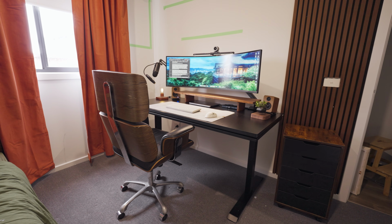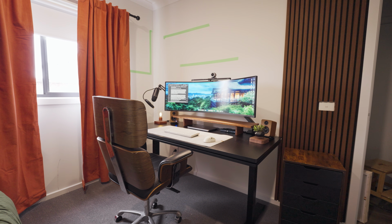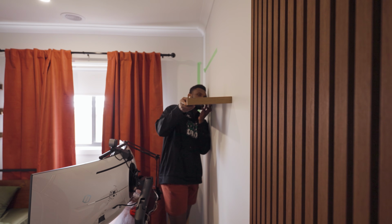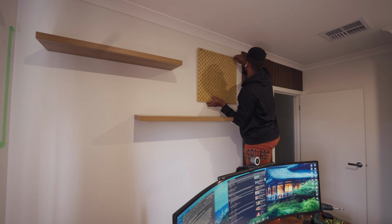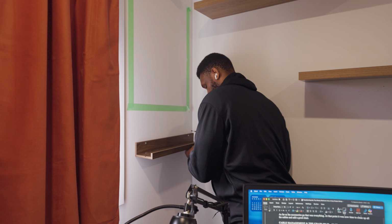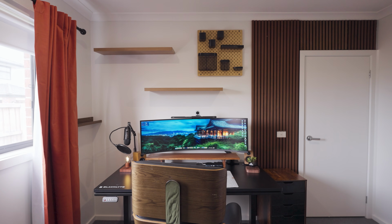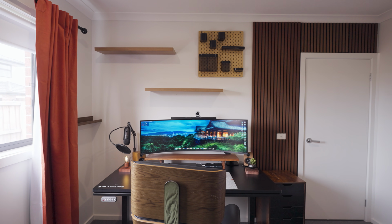With the chair in place, the setup was starting to finally feel complete, but there were still a few things missing. The wall in front of the desk needed some life, so I mounted 2 floating shelves, then a pegboard to the right to store a few accessories as well as add visual interest to the wall. On the tiny wall to the left of the desk, I added another shelf, and after that, the wall looked way better. The only things remaining were lighting, decor, and plants.